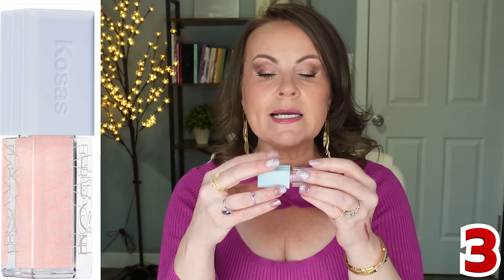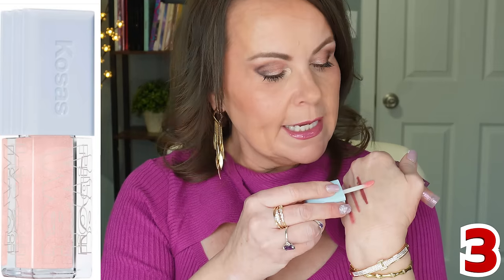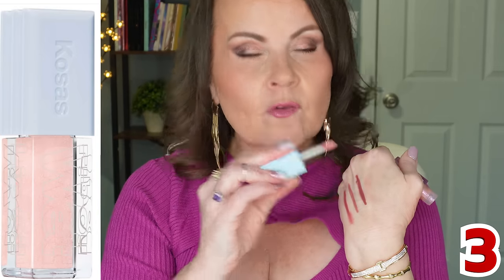The color is called Exposed, and it has a little bit of reflex in it, and it's not overpowering. Why I like this is because a lot of lip oils will feel really greasy and really slippery, whereas this one from Kosas just feels like a lip gloss, but you're getting all those yummy benefits of being able to treat your lips with the great ingredients as well.